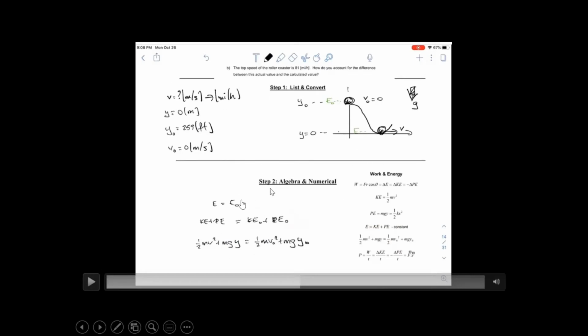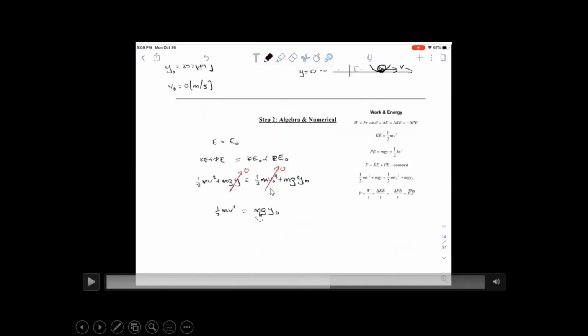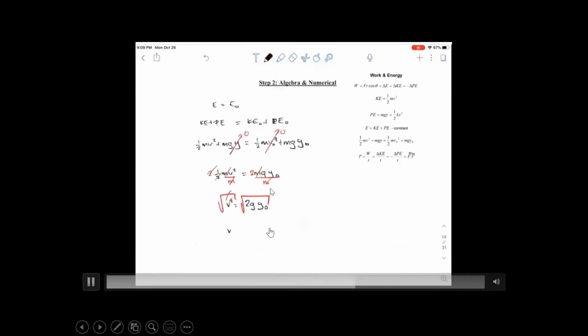And if you have any zeros, plug in the zeros. That's simply going to simplify the mathematics. Final height is going to be 0, which means that this term is going to go to 0. Initial speed is 0, so that term is going to go to 0. So, solve for v. The mass is going to cancel from both sides. Multiply both sides by 2, then get rid of this square by taking the square root. All right, so not simple enough.